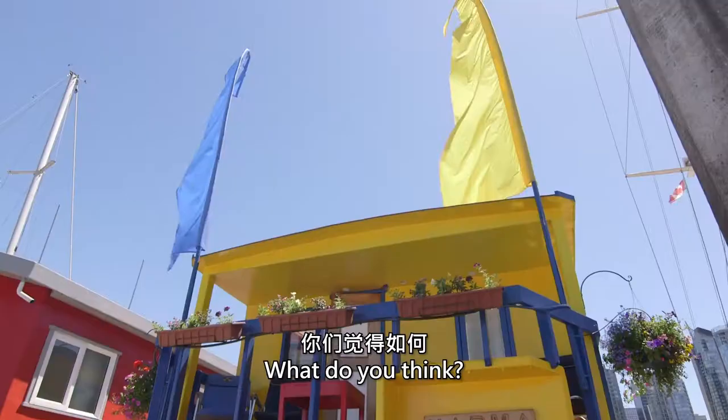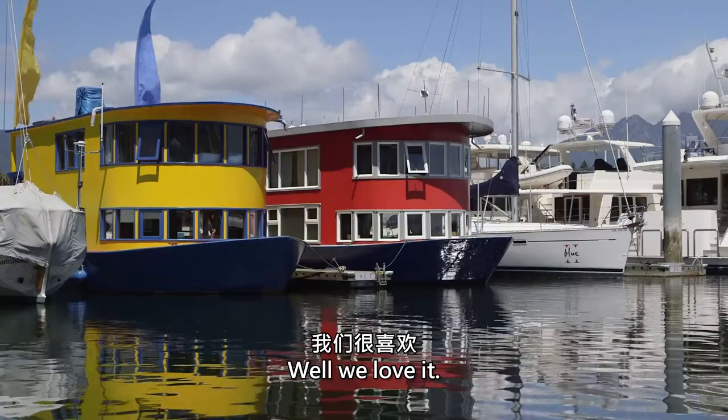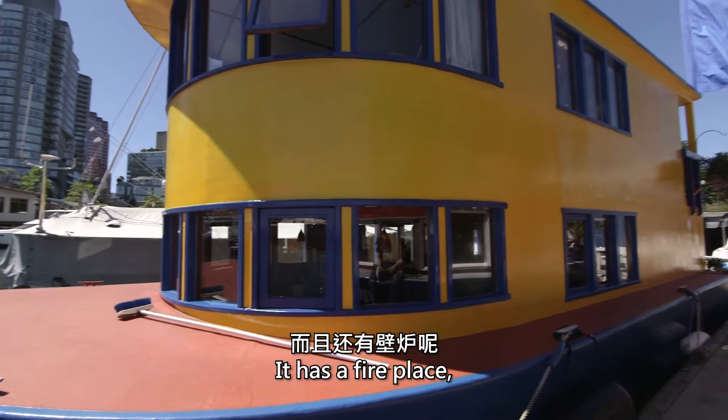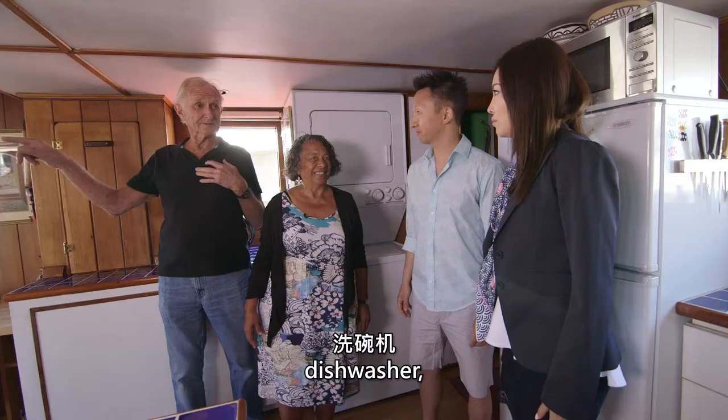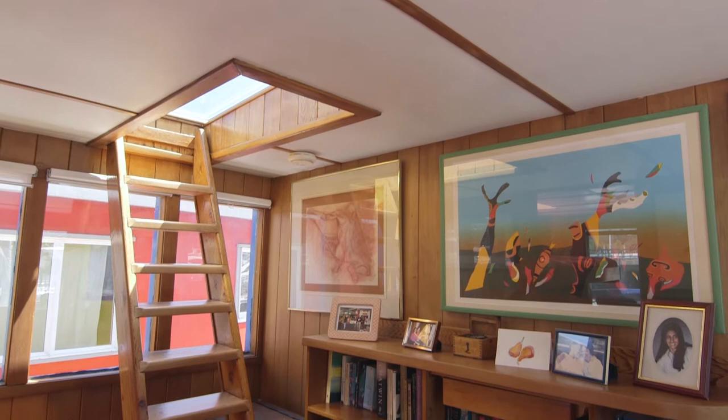This is an amazing place. Actually, we've been visiting so many properties, but this is our first time to visit a boat house. Well, we love it. It's the perfect downsize for us. It has a fireplace, dishwashers, all the mod cons. But actually, this is lots of space. It's like 650 square feet, right?